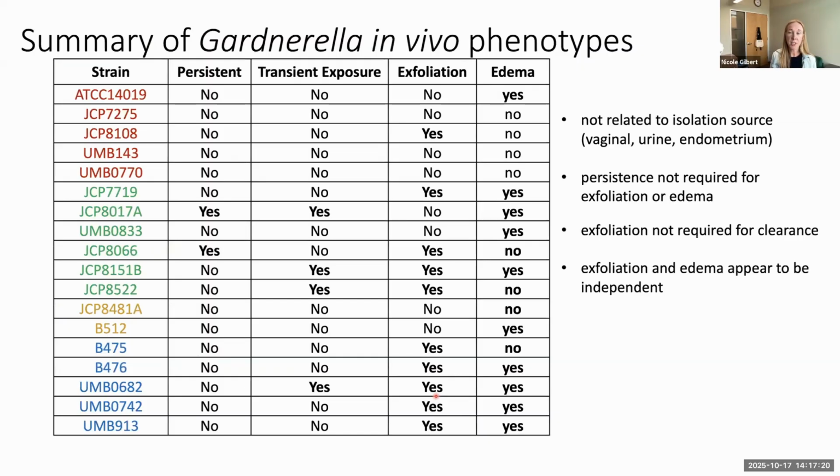So at the end of all these mouse experiments, we have this summary of phenotypes. To summarize these, we've determined that the ability of Gardnerella strains to cause pathogenic effects in the bladder isn't really related to whether they came from a vaginal swab or urine. Persistence wasn't required to induce exfoliation or edema, so plenty of strains that we never detected by bacteriuria, we still saw that they caused that damage.